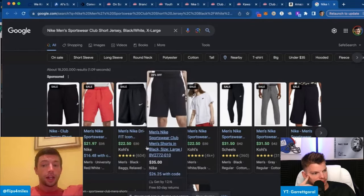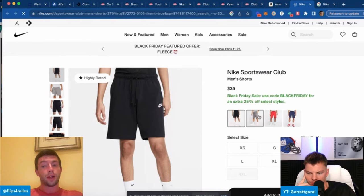Okay, if they've got the black ones here, these are going to be wealth. The black one's more expensive though. The reds, so we found these in another video, but the reds are hella profitable right here.